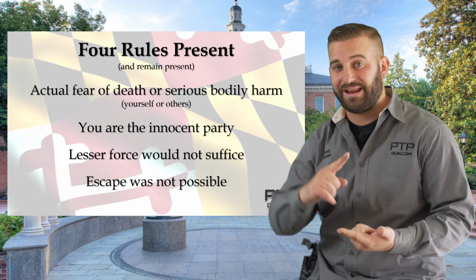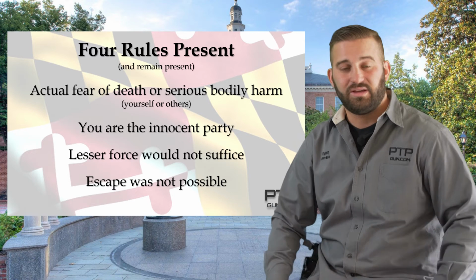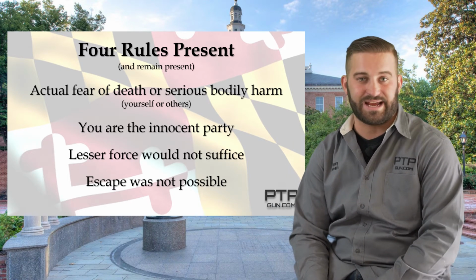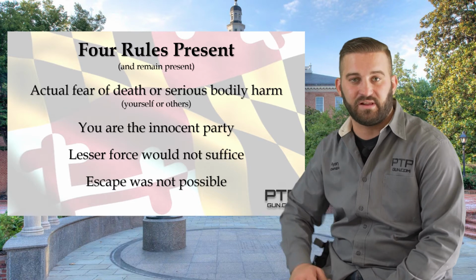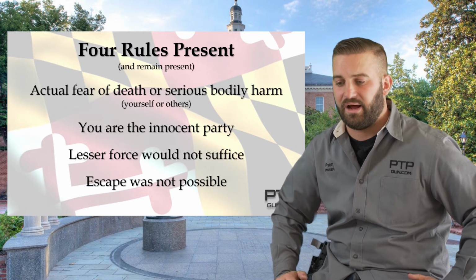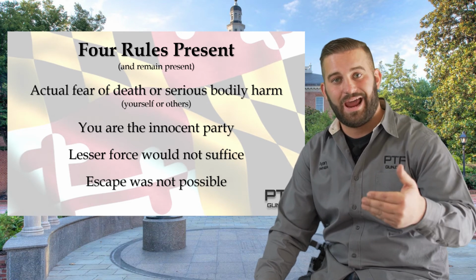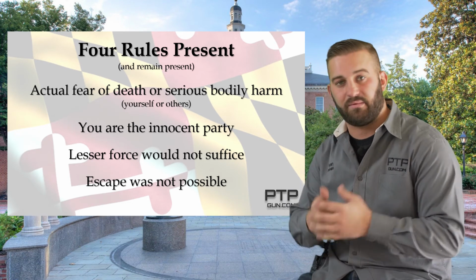Again, you have to be in actual fear of death or serious bodily harm. You can't just shoot somebody just because they pissed you off. You can't shoot somebody because they decide to get in a fight with you and you don't feel like throwing down. You cannot start a fight, get your tail whooped, and then be in fear for your life and say, oh, now I'm going to shoot this person.